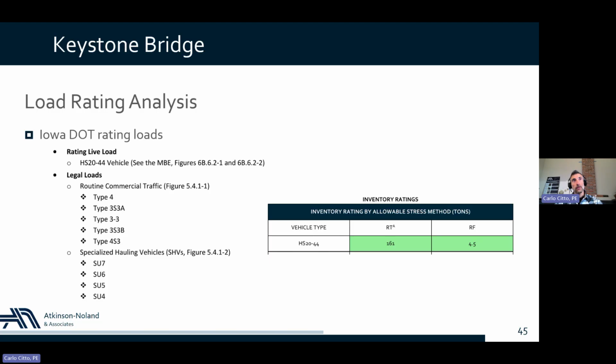So we did the load rating for a number of vehicles that were required by the Iowa DOT. We looked at the standard HS20 plus all the legal loads that are listed here. And we found out that the controlling live load was the HS20 and produced a rating of 4.5, which was good to see, a high rating. And the controlling rating, I think, was the crown section of one of the arches with the truck positioned in a way to produce the maximum tensile stresses at the bottom of the arch.